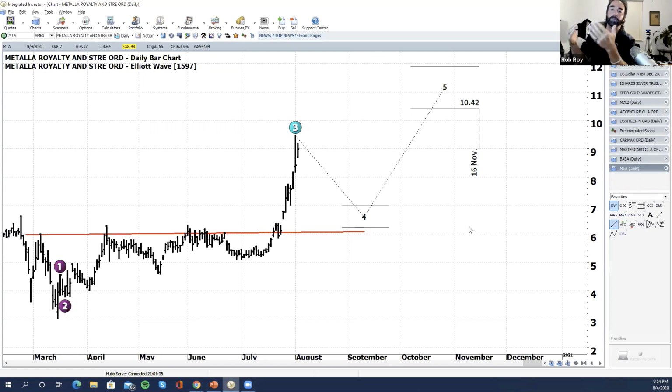But once you move above $10 a share, that brings growth stocks in as well, or growth funds in as well. And that's where a ton of money is, in growth-oriented mutual funds, investment accounts, etc.